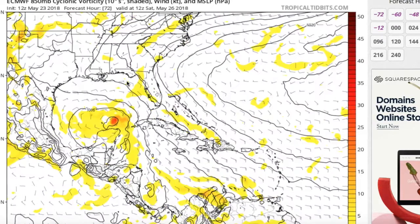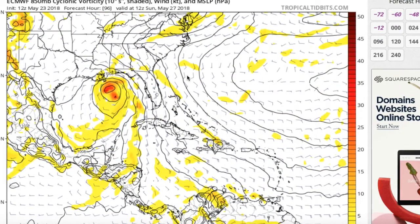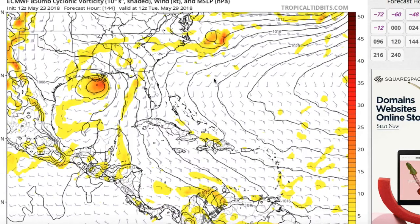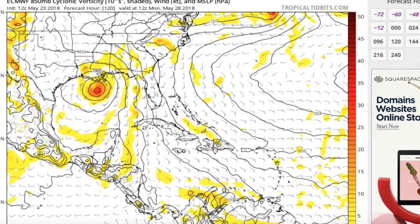And this all makes sense because you have this ridge right here that's propelling this thing north, and then it starts to try to back off a little bit as this semi-frontal boundary is moving in off the coast of North Carolina and eroding at this, so that slows down the motion of our system here.